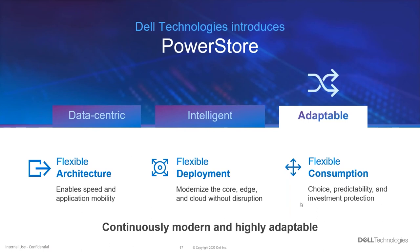So from adaptable, flexible architecture, flexible deployment, and flexible consumption, we've talked about the technology behind PowerStore. We've talked about some of the innovation that's been created for this appliance. And now we'll be talking about some of the architecture at a deeper level, as well as some of the deployment options and the consumption options, which are very interesting to say the least.